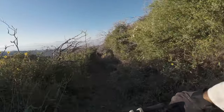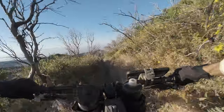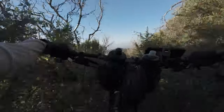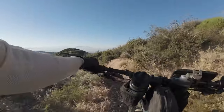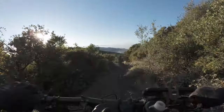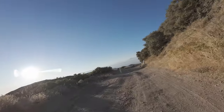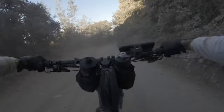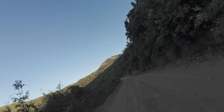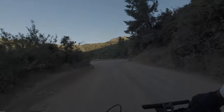It's 7:20, and it's time to bounce. Time for some descending. I got the respirator on. Bye, Modjeska Peak. We'll see you tomorrow, maybe. My back kind of hurts.